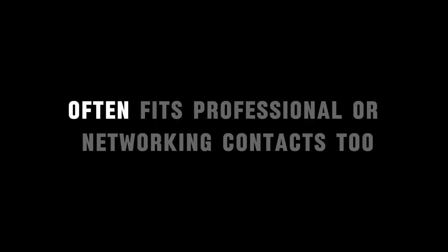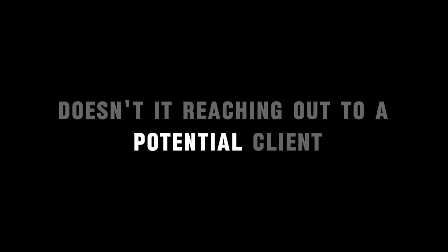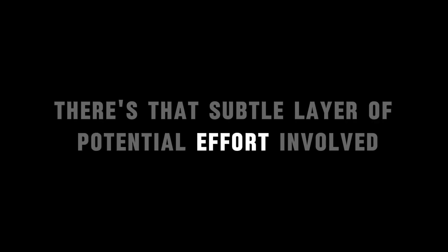Reach out to often fits professional or networking contexts too, doesn't it? Reaching out to a potential client. Yeah, it can sound a bit more formal sometimes. Get a hold of feels more focused on just making that connection happen, maybe overcoming a small barrier. Perfectly put. There's that subtle layer of potential effort involved.